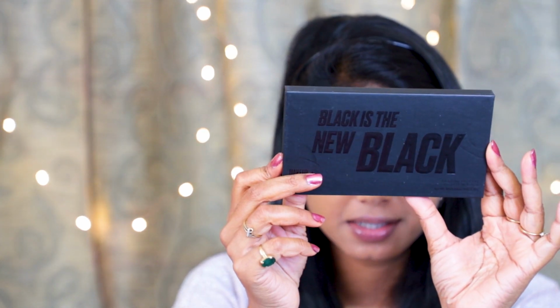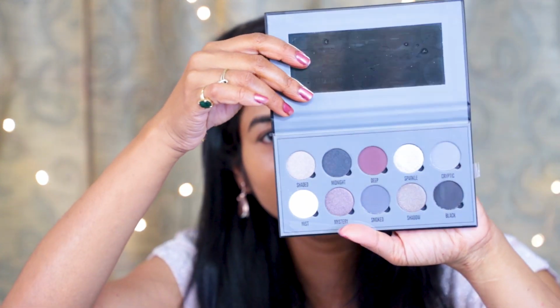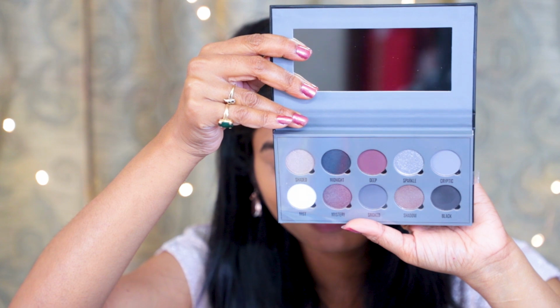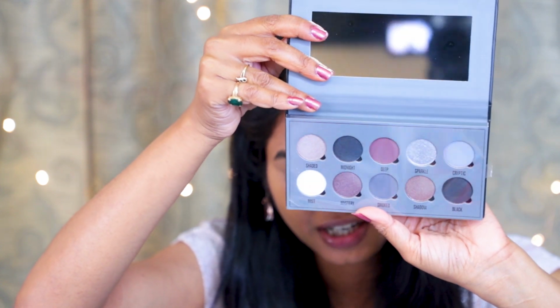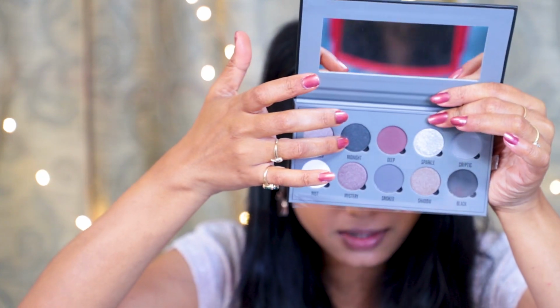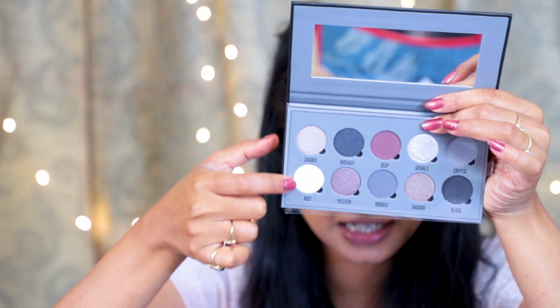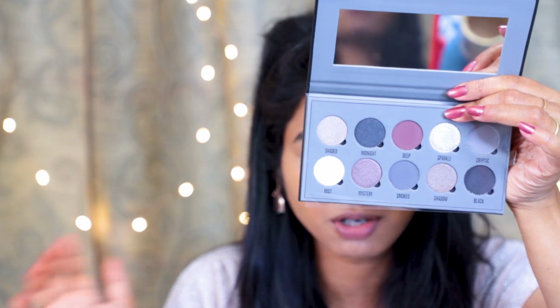Now for the eyeshadow palette today, I would be trying out a new palette. It's the Makeup Obsession Black is the New Black. And I really like the color story. It would be very appropriate for making mainly smoky looks, but yeah, you can make various kinds of look. I really like this brown color, this silver shimmer, and this black. Obviously we get black in many of the palettes, but I really also like this beautiful white shade which is not provided in many of these eyeshadow palettes. Fine, so let me see how it performs.